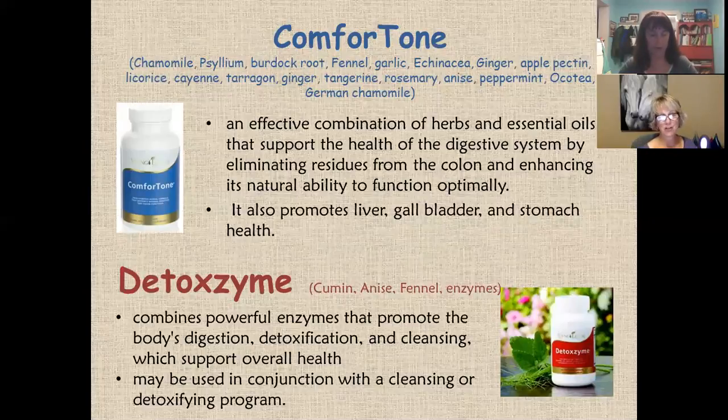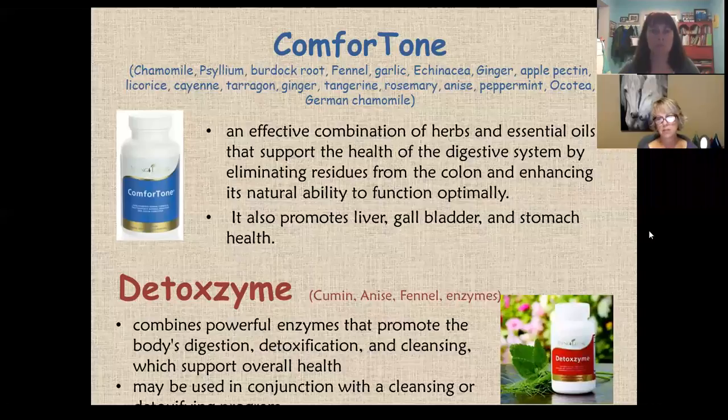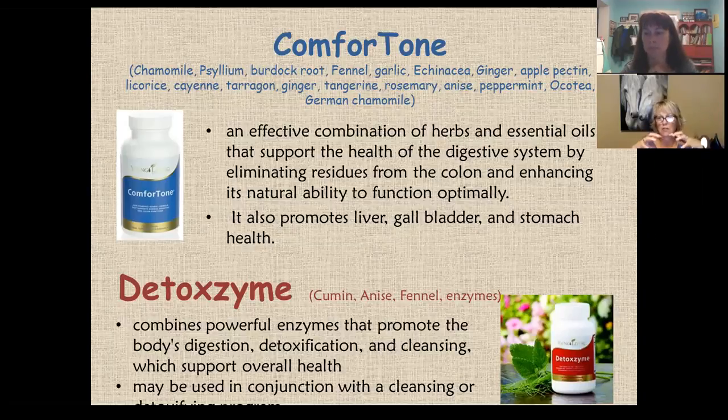Now, here's Comfortone, a really powerful product that has an effective combination of herbs and oils that support the digestive system by eliminating residues from the colon. So in simple terms, if you have problems with constipation and regular bowel movements, this is a product that can help get things going. It's not something that you would want to take all the time for a long period of time, because you want to get your colon moving and healthy, but this is a good way to get it started. And then with a healthy diet and exercise, your body will take over and you don't have to keep taking it. But for me, when I travel, the first thing that goes is my colon just kind of goes into, I don't know, hibernation mode or something. So when I travel, I always take Comfortone with me.